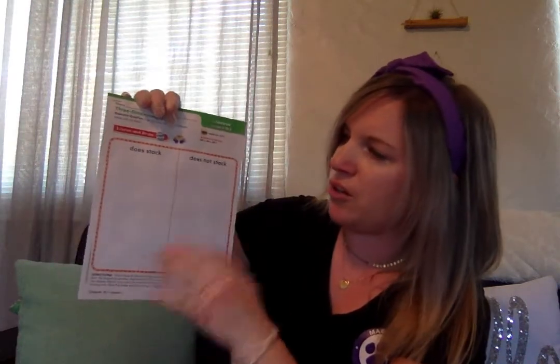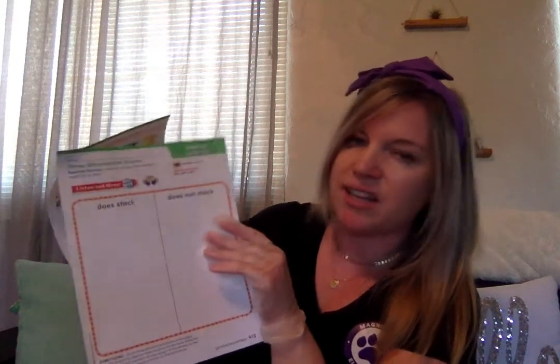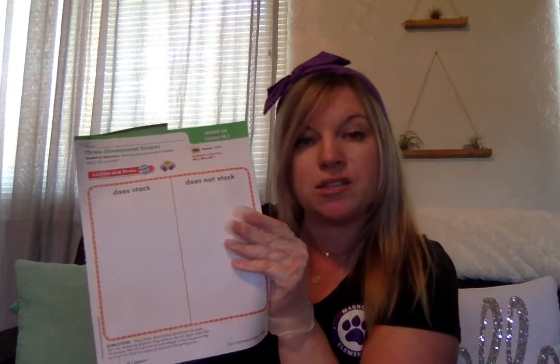Chapter 8 review. Remember, this has lots of directions. They're all at the bottom. Okay, and we're moving into three-dimensional shapes. So go ahead and you can ignore this first page, what it's saying between stack and doesn't stack. You guys probably don't have the shapes at home unless you do. If you have blocks, great.